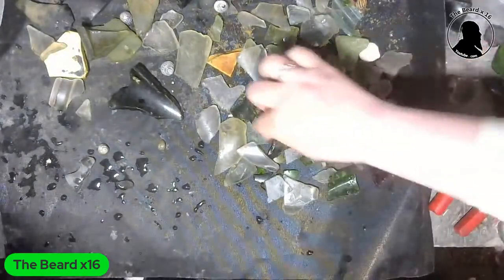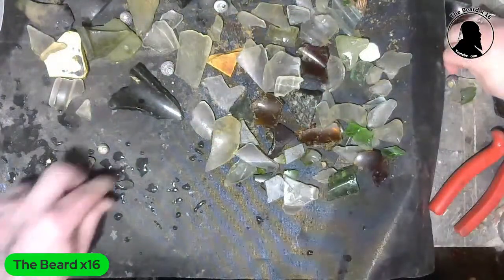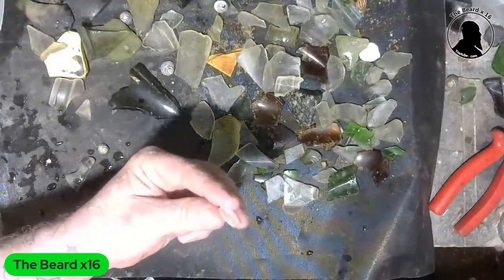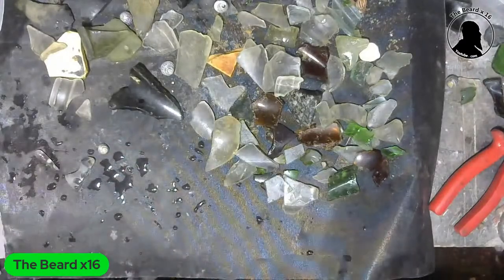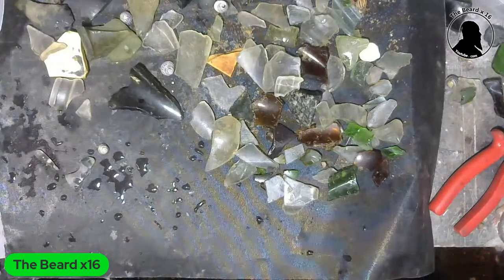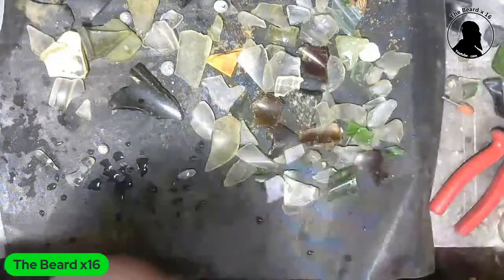And these ones, I think we should make into rings. Okay, yeah. And that one. Look at that one. That's a nice one, isn't it? Should we make that into like a block ring? Into a pendant or a ring? Pendant. Yeah. Tiny little thing. Right, hang on then, because I need that there.